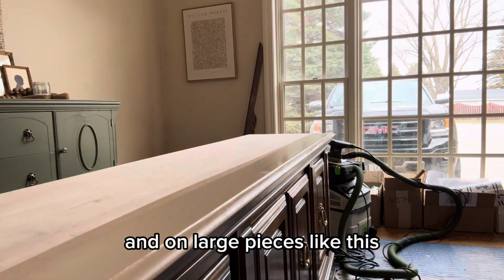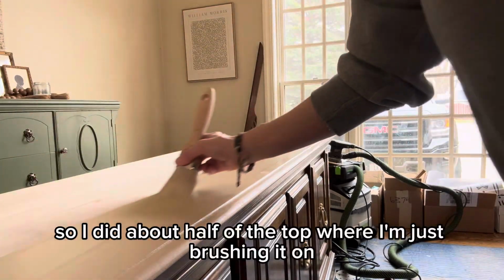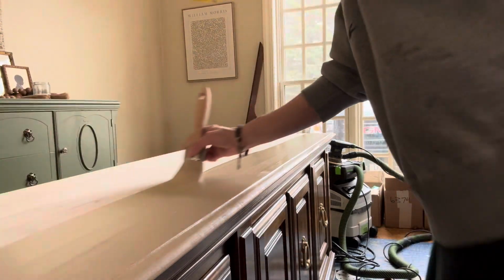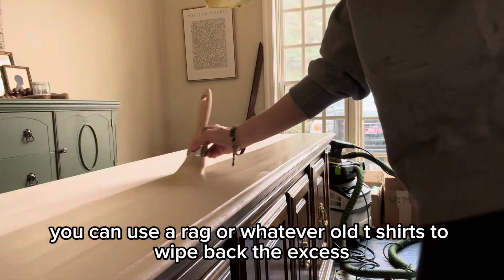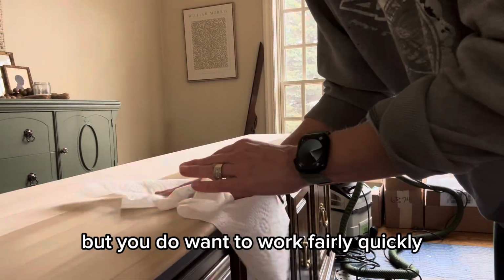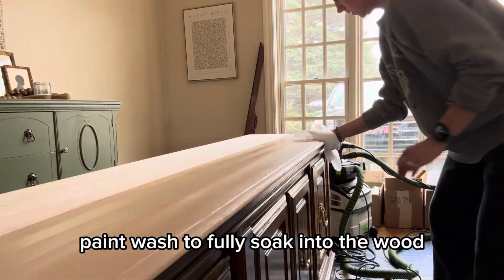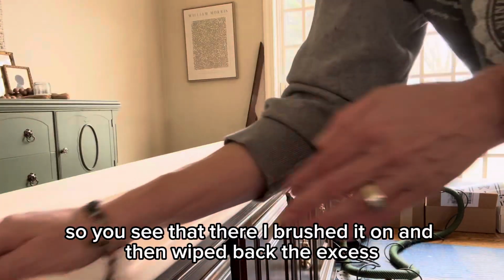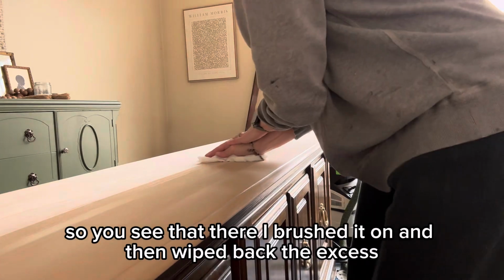And on large pieces like this, you're gonna wanna work in sections. So I did about half of the top where I'm just brushing it on, and then I'll come back in and just use paper towel. You can use a rag or whatever, old t-shirts, to wipe back the excess. But you do want to work fairly quickly because you don't want the paint wash to fully soak into the wood. So you see that there, I brushed it on and then wiped back the excess.